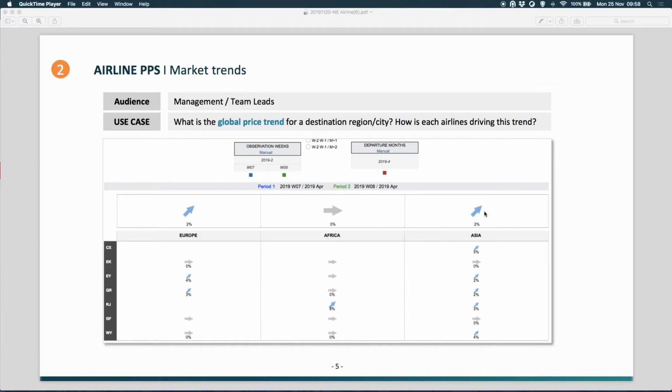In this example, we can see that there is an overall increase of prices by 2% towards Asia, and you can see all the airlines which are driving this 2% increase. And precisely, we can see that Cathay, with a plus 5%, is the airline with the highest increase.